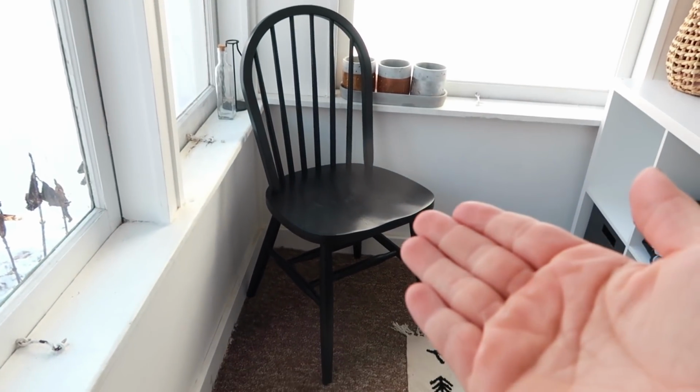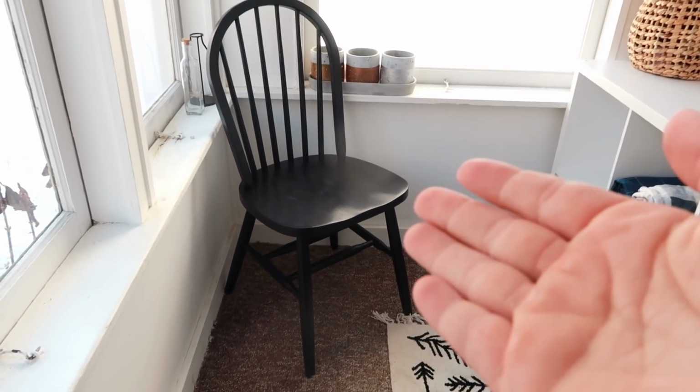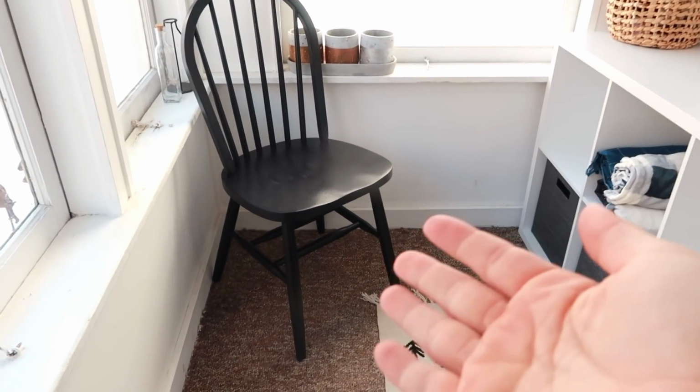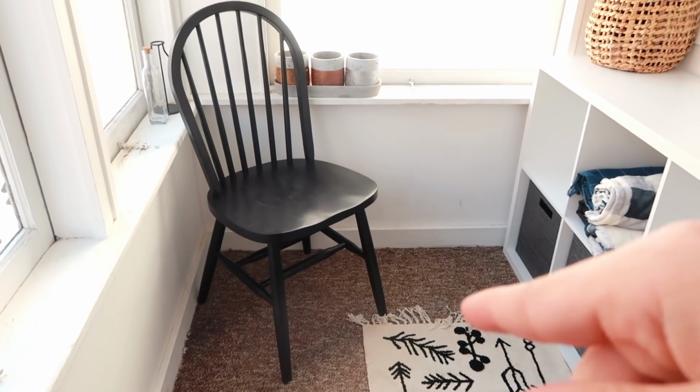This is one of our dining room chairs that we don't need. We only need it when we have guests over, so I figured let's keep it in the house in close proximity, but let's not use it at our dining room table, just taking up space.